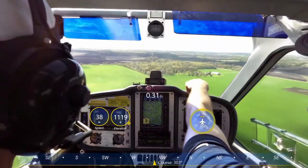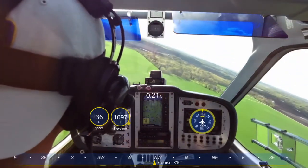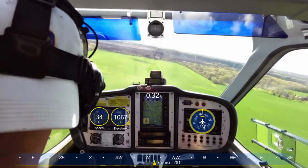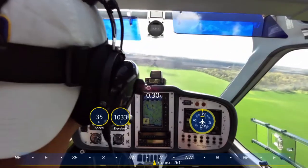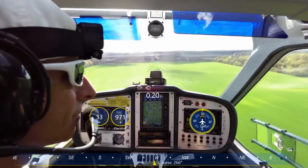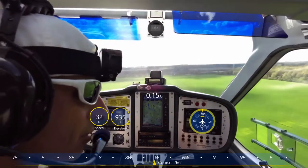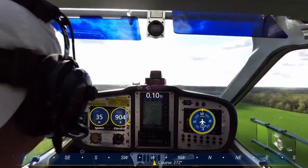Oh, I think those are the deer straight ahead down there. See those three little dots? Yeah. Burlington traffic, Navy on 8645 Hotel, short final for 2-Niner, Burlington. Either deer or dinosaurs. I don't know what those are. Wolves, maybe. Turkeys, maybe. Those things are huge.